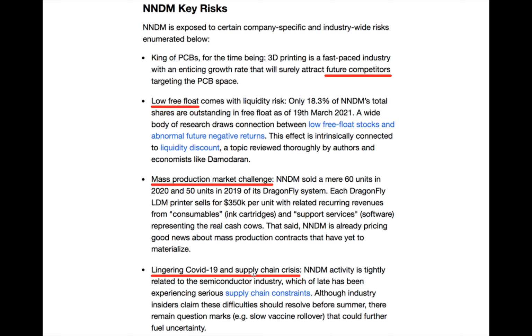I think Nano Dimension are able to adapt, like they've shown during the pandemic. They're able to create new technologies to help with whatever situation is going on, such as creating medical devices to help with the pandemic. So I think they're a company that are able to adapt when challenges arise.